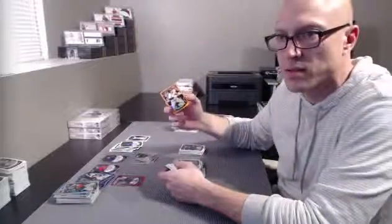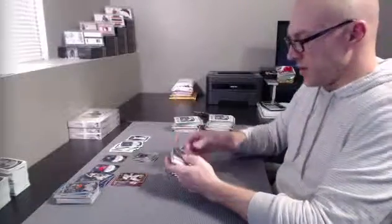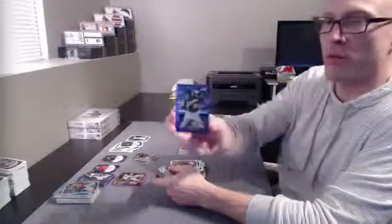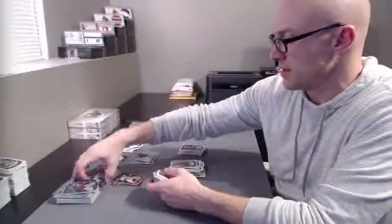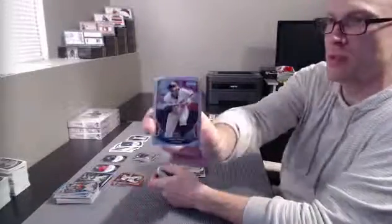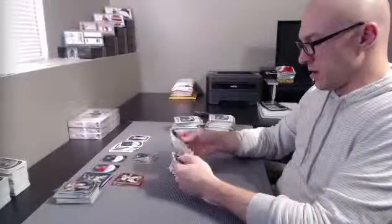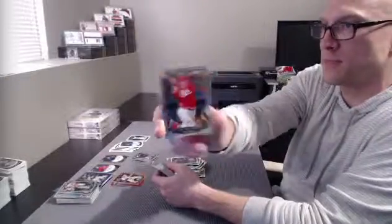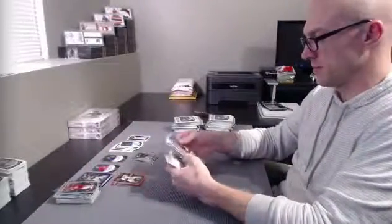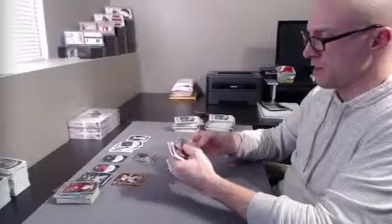Jonas Cespedes. Purple to 199 for the Athletics. Henry 860. There you go. That's a nice card. Adam Jones. Refractor for the Orioles. Sin-Soo Chu for the Reds. Miggy for the Tigers.